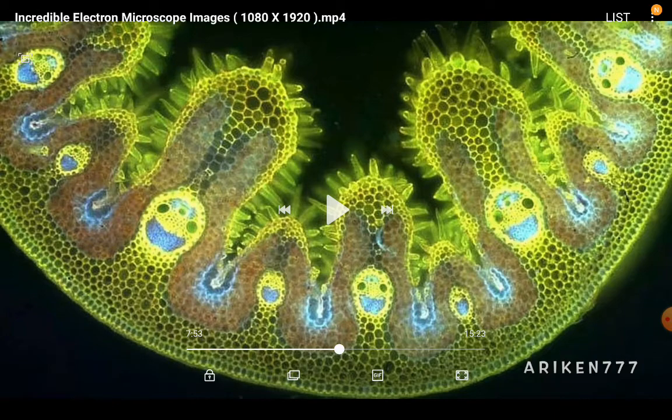I wonder if they're sad when we chop them down. Look at that. Every little corridor there, he says, is where they drink the water. Cool. The water makes them happy.